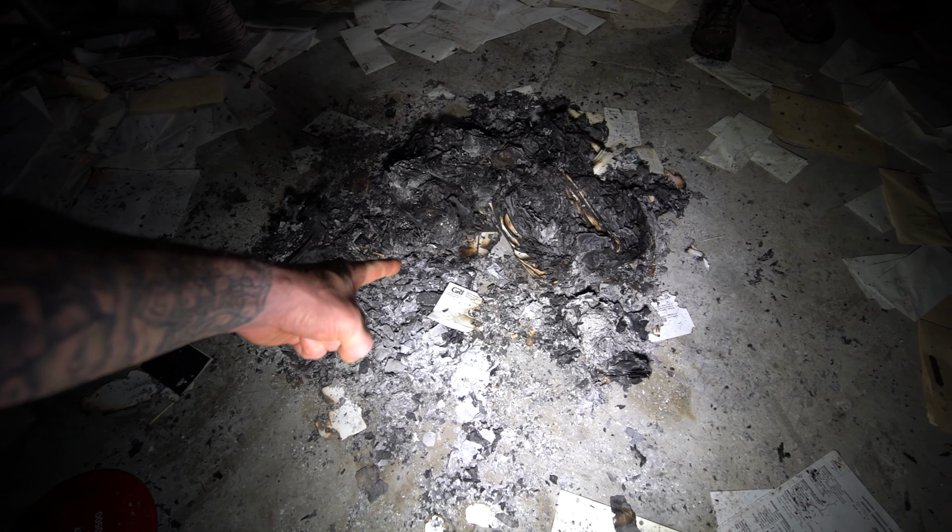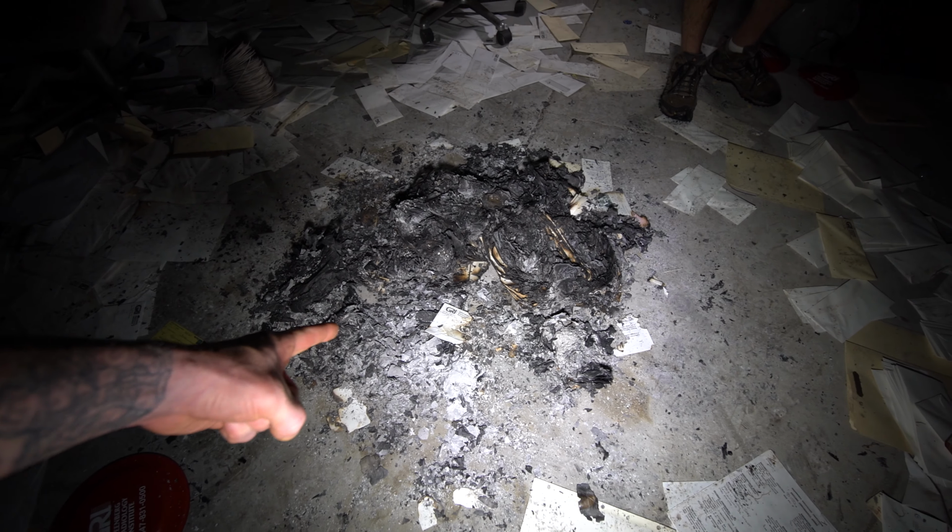Somebody tried to start a fire unsuccessfully, even with all this paperwork, and maybe they just got scared, came to their senses, and put it out. Either way, they're assholes.